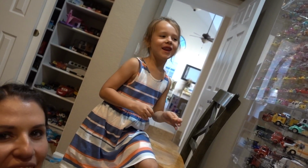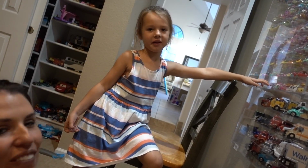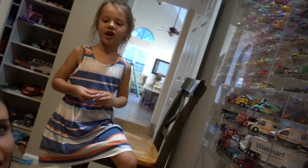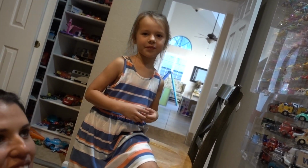Talking about cutie cars, Ava wants a clown cutie car. That might give kids nightmares, no, man. I know, I mean they should make a clown movie. That would be kinda cool. No, they should make a glow in the dark one. Ooh, that'd actually be really cool. Because they're the color change, might as well do a glow in the dark.